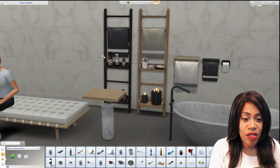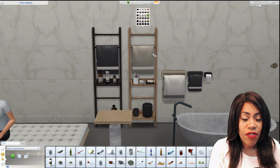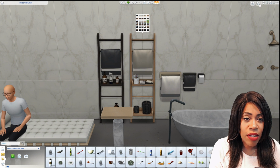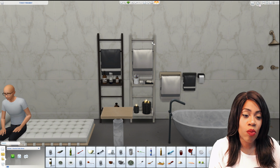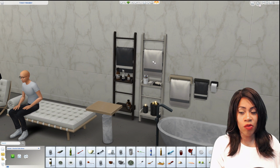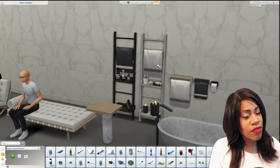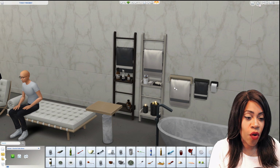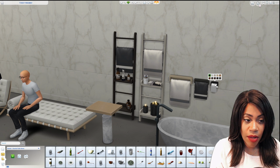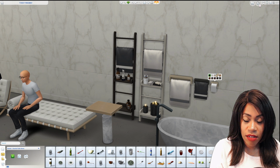We have this rack for your towels. I've done three different versions of the towel. So you can have a black towel, a taupe one, and a white one. These are actually from, I think, Base Game has this one, the raw industrial towel. For some reason, we only have a bath towel version of that. And I've used it here, and we've got the bath towel, the hand towel, also a little toilet roll. We'll get onto this. Also, can I just point out, toilet roll is only shown in the correct direction.